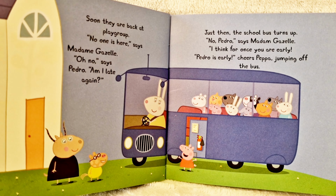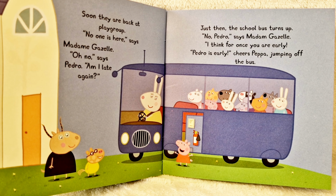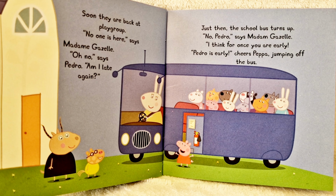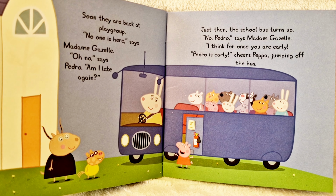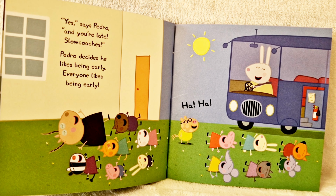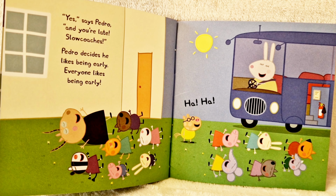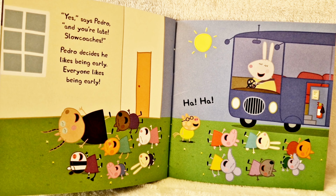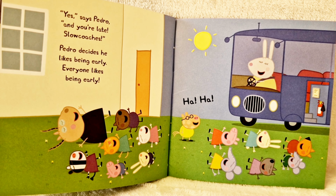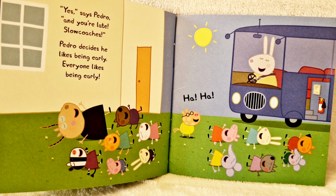Pedro is early, cheers Peppa, jumping off the bus. Yes, says Pedro, and you're late, slow coaches. Pedro decides he likes being early. Everyone likes being early. Hee hee, ha ha, hee hee, ha ha.